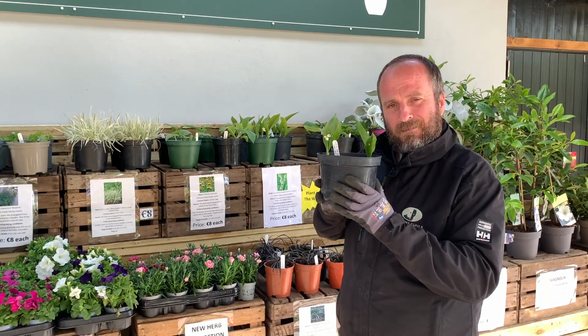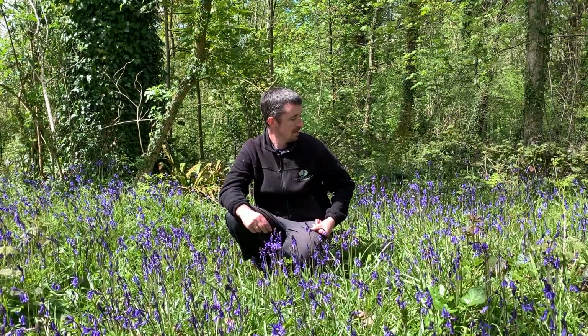Come and get it. So that's it for this week, and I just wanted to finish again on the bluebells because they're still holding at the moment. There's great colour through the woods with the bluebells and the wild garlic. Hopefully some of you will get in over the next few days to see it while it's still such a great show. We've a few good things coming up over the next few weeks.